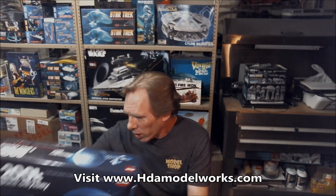Jerry was also really kind to send along these wonderful photo etch detail sets for this kit. We have the space pod cargo area, which we're all familiar with from the film: open the pod bay doors, Hal. And we also have the cockpit detail area, which unfortunately neither one of these things actually comes with this kit. So with these parts here, we can add that detail on and really make the model pop. I can't wait to work with this stuff.